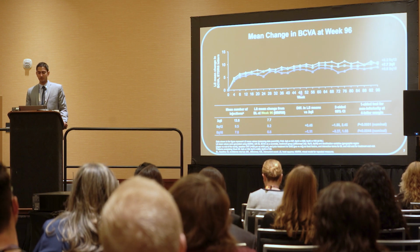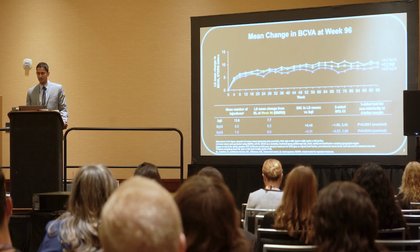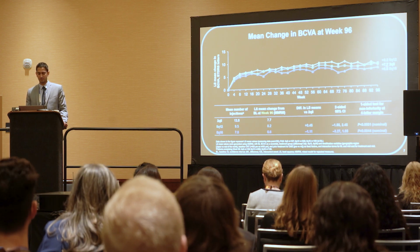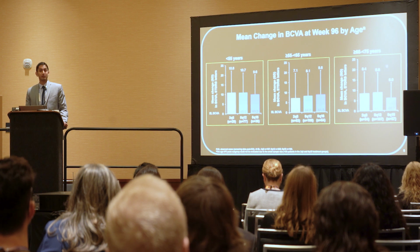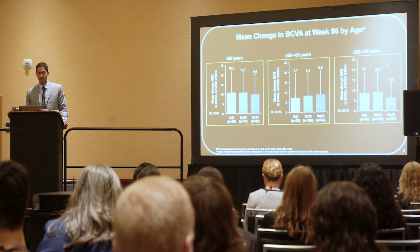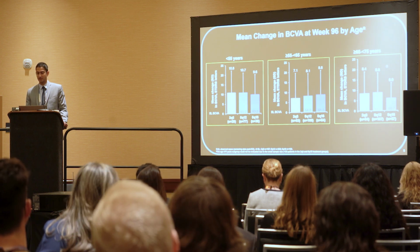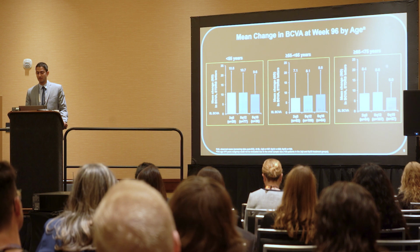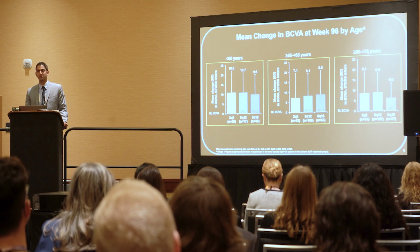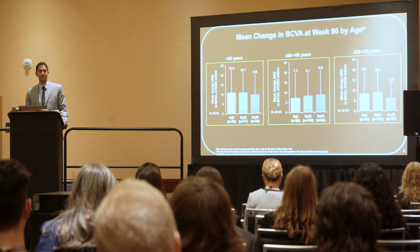This is the actual study results. You can see basically right around here, again, non-inferiority, basically the same type of results. Now when we actually look at it by demographics, we can look at the first one, that's age. You can see the groups were less than 55, between 55 and 65, and then 65 to 75. Some of you might have already picked it up. What about those older than 75? There just weren't enough patients to draw conclusions from, so they're not included in the study.